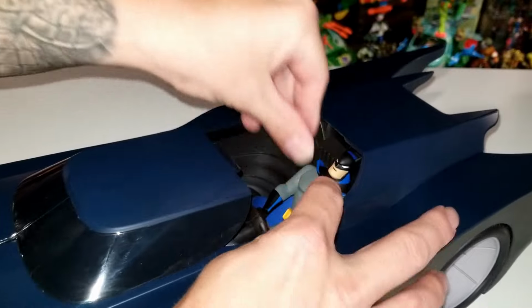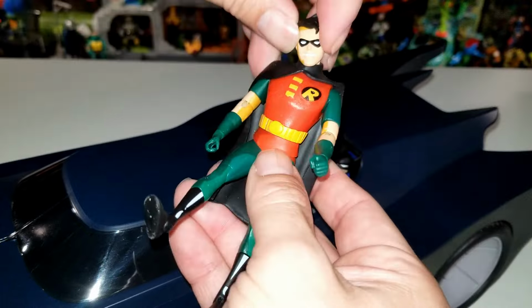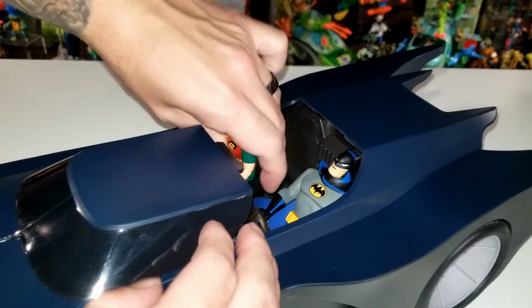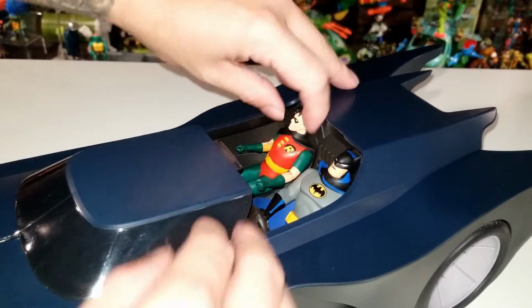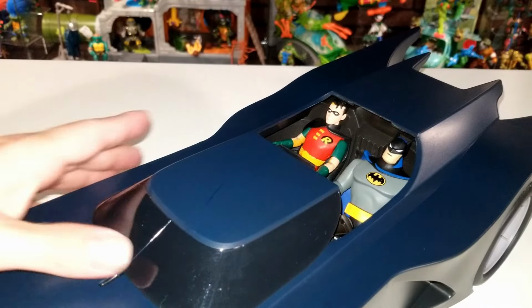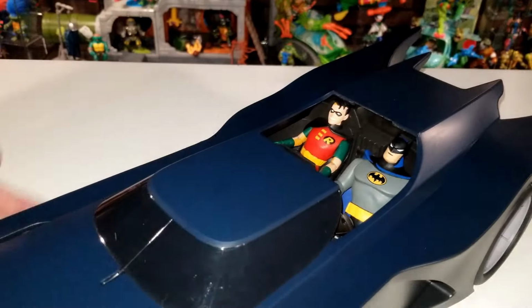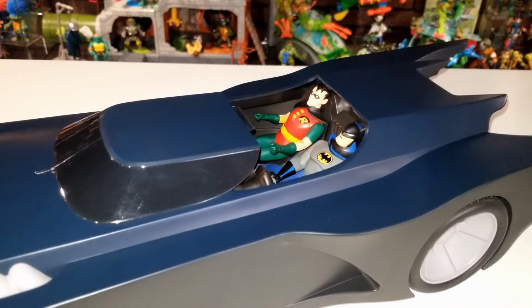Oh, well, he fits in there. Just kind of got to bend this cape just a little bit. So when you're bending their legs up, kind of bend that cape with them just like that, and they'll end up sitting in there, all right? And there we go. So even with the plastic capes, if you guys were worried about the figures having those hard rubbery plastic capes, they still end up fitting in there just fine.